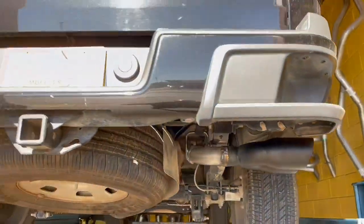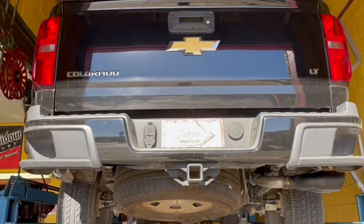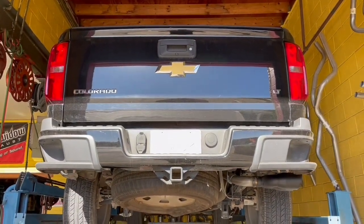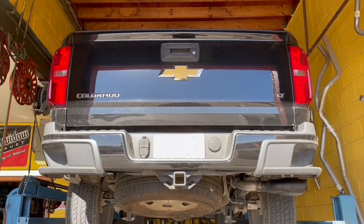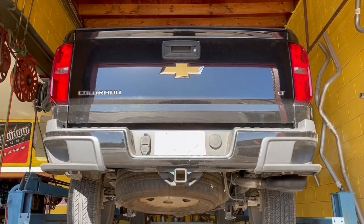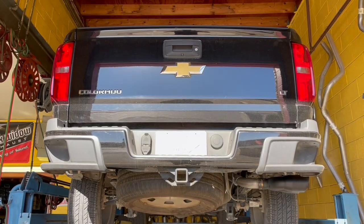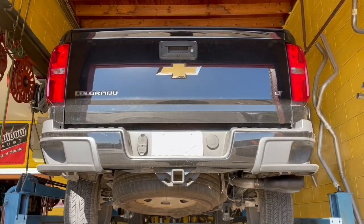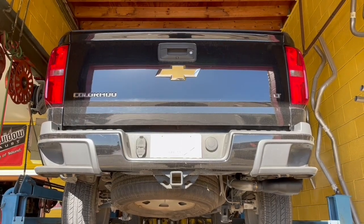Guys, there you have it. Now I should mention, remember, this is a throttle by wire truck, which means we cannot really rev it up very much higher than I want to say 27 is all we were getting out of this truck. But as you can hear, the idle pretty nice and chill, even at 2000 rpm, nice and chill.